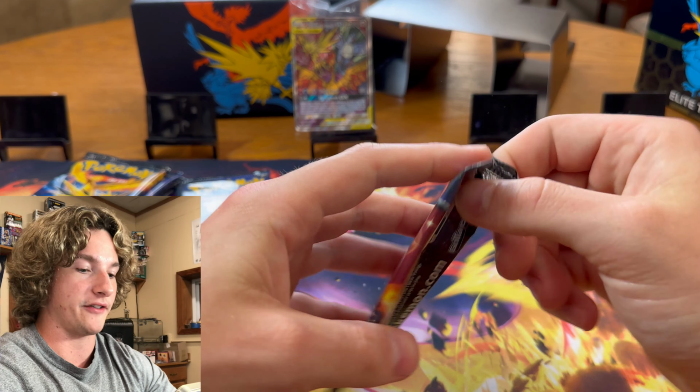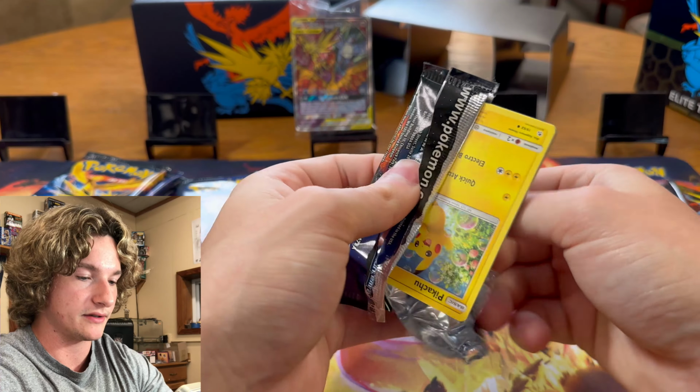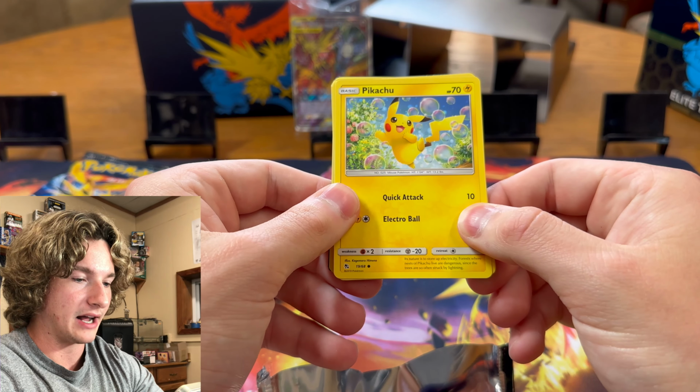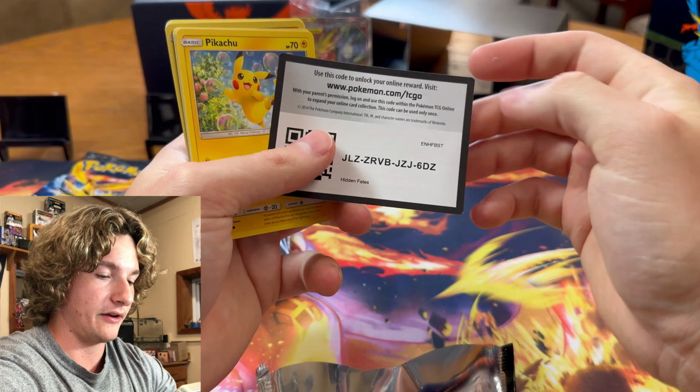All right, let's start off with the Charizard pack. I'm feeling good. I'm feeling so good. I'm not really a fan of that lighting, so after we rip that pack, I'm gonna switch the lighting around. Here's our code card.